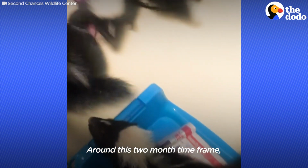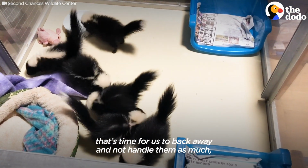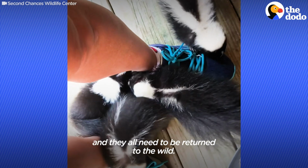Around this 2-month time frame, that's time for us to back away and not handle them as much, because these aren't my skunks. These are nature's skunks, and they all need to be returned to the wild.